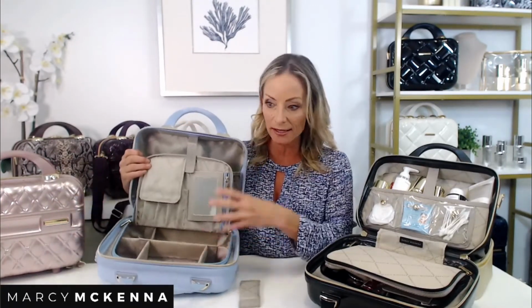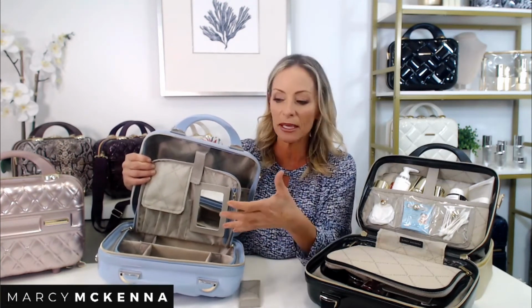So when I set out to create this case, I wanted it to protect everything inside, to hug your makeup and cradle it so that it doesn't move around. And it's protected so it lasts as long as you have your makeup. It shouldn't be because your cases break and your powder breaks that you have to throw away your makeup. That should never happen. If you have it in a case where everything is organized and protected, it's going to last so much longer.